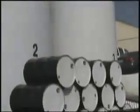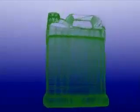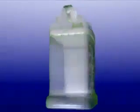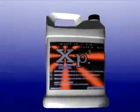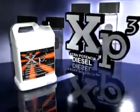XP Lab is a company that has achieved leadership and a reputable name thanks to great technical support, personal service, and above all, the high quality of its product. Leading edge products. Products like XP3. A powerful additive, reliable, and above all, it keeps its promise. XP3 will add extra power to diesel and heavy fuels.